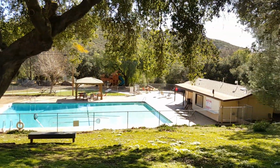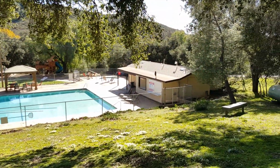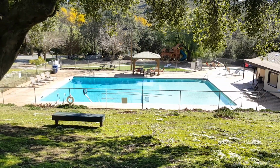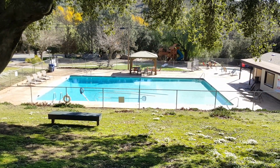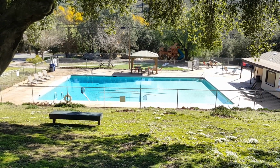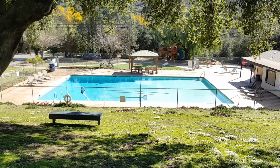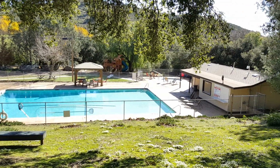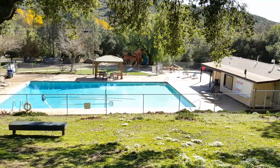One of my real sources of pride this summer was taking care of the pool. During the summer months when it was being heavily used, I would have to sweep and vacuum it 3-4 times a week. Now we're down to like once a month. But I got the area all cleaned up. All the chairs are always organized.